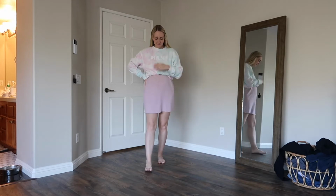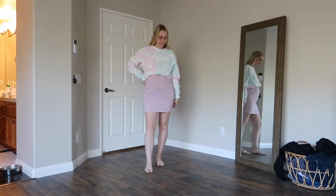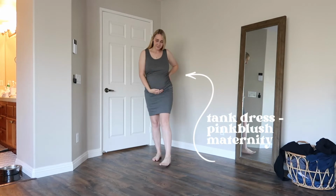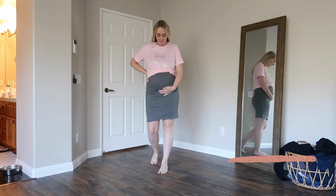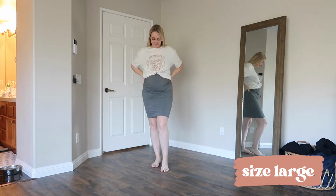If it's a little bit colder and you need something to cozy up with, a sweater is such a cute option to put on top of any dress. And again, it just shows off the bump. So cute. This next tank dress is from PinkBlush Maternity, and it has the little ruching on the side, which is perfect for a growing bump, but I like to wear it with, again, a t-shirt over the top. Like I said, it just shows off the bump, super cute.